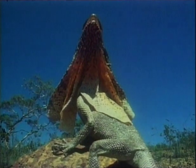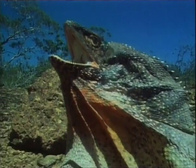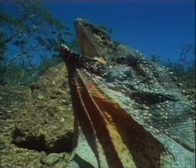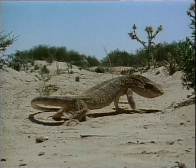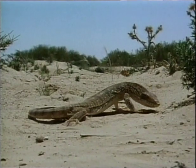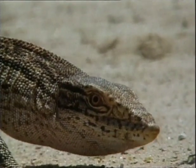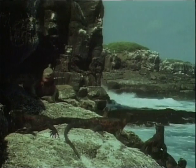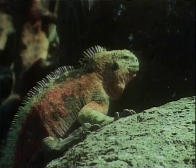Let's learn some lizard sign language. This frilled lizard wants you to think he's a real tough guy. So he flips up his fancy collar. What's this fellow saying? He's telling other lizards whether he's feeling good or just downright bad. It's called bobbing. Everybody's doing it.